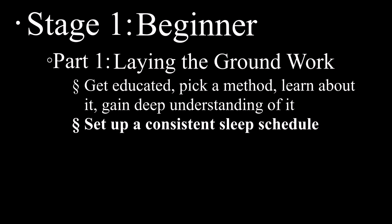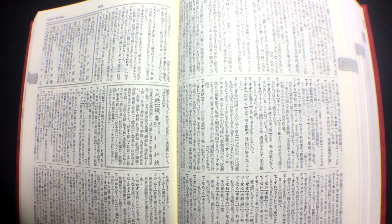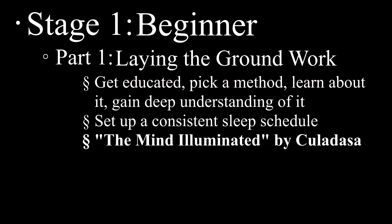Next, set up a consistent sleep schedule. I cannot emphasize how crucial this is. Consistency and habits are the utter foundation of this entire process, and that all starts with starting each day the same way. Next, get a copy of the meditation manual, The Mind Illuminated by Culadasa. Now, of course, you don't have to use this specific meditation manual, you can use any one you want, but this is one that I can highly recommend and blows everything else I've seen out of the water.